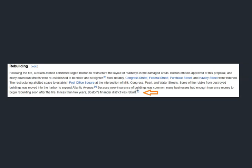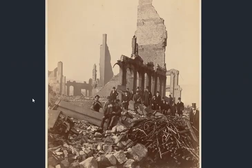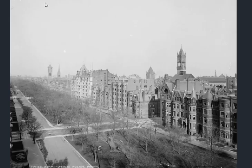Because everything was overinsured, they say many businesses had enough insurance money to begin rebuilding soon after the fire, and the business district was fully built within 2 years. Hogwash. Anyway, let's get to the buildings. Alright. So, got about 100 photos for you.